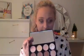Okay, so I think we're going to do a little bit of bronzing and contouring, and as I said to you, I wanted to use more of the affordable side of makeup. So I'm going to use the Makeup Revolution Ultra Contour palette.